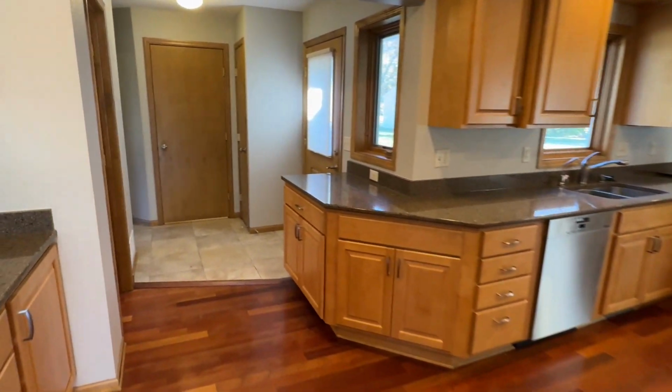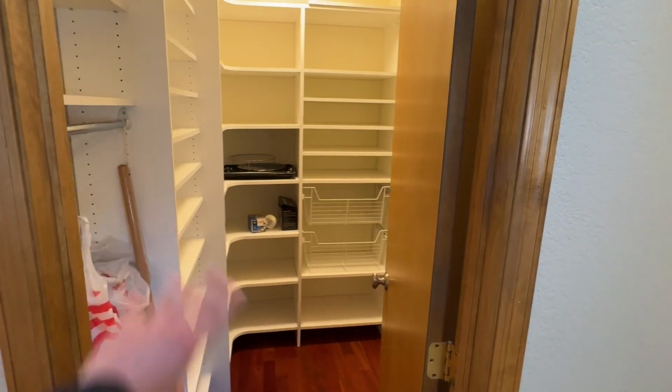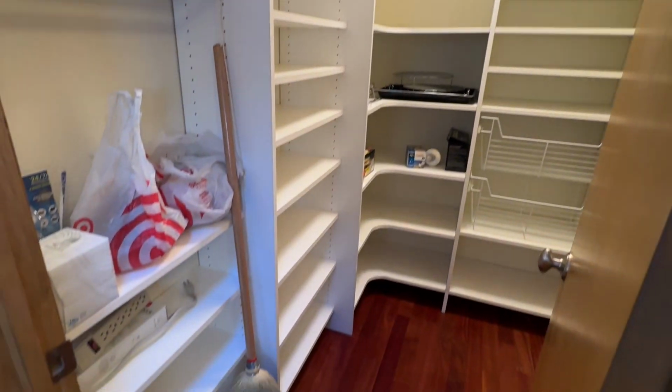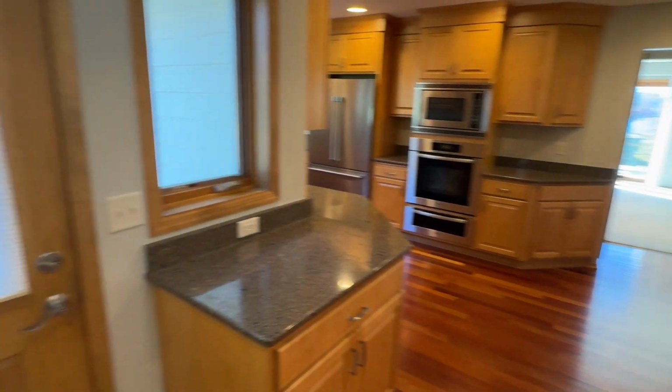Close that up. This door is gonna take us upstairs. We'll check that out in just a sec. Bear with me here. We're going to have a couple extra goodies on the main level. So our walk-in pantry space here, tons of built-ins galore. Ready to go. And we're gonna go check out the backyard here.